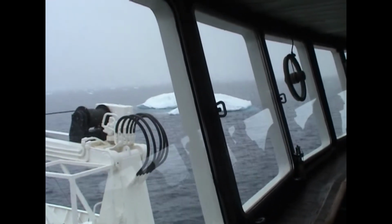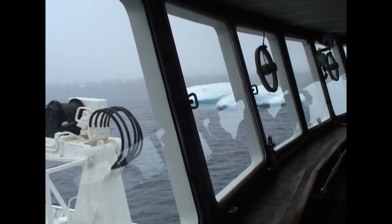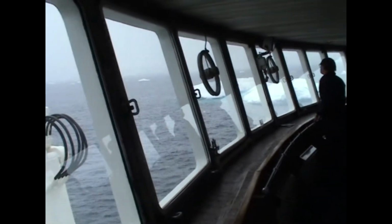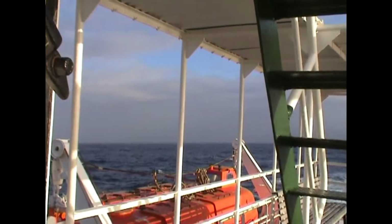The Drake Passage is the body of water between the South Shetland Islands and Cape Horn, the tip of South America. We're told that sometimes it can be so calm that it's referred to as the Drake Lake. Not for us, though.